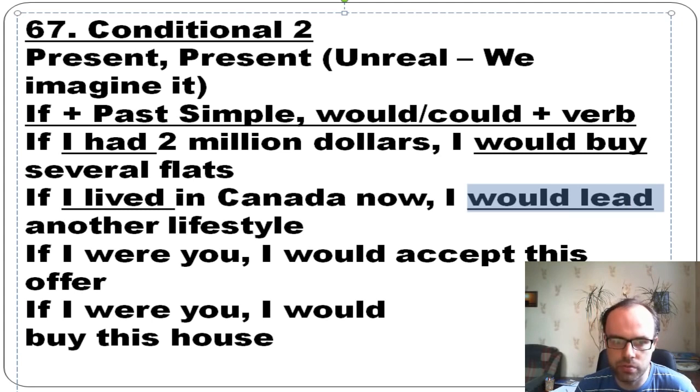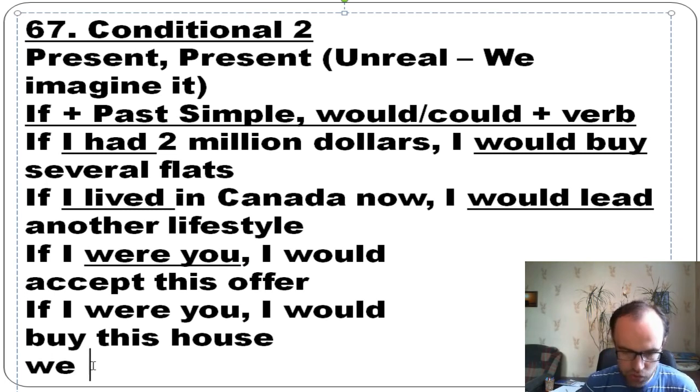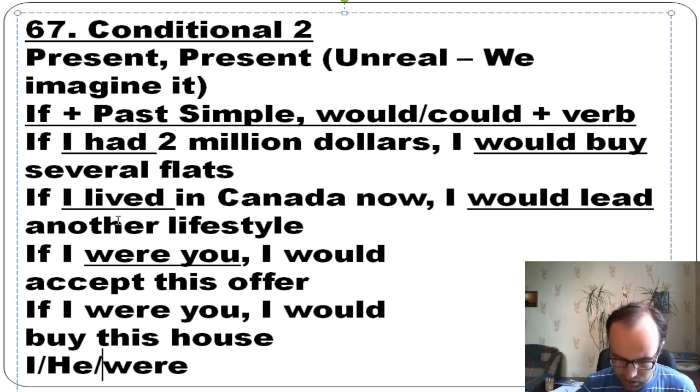I would lead another lifestyle. Would plus verb. Okay, if I were you, but I'm not you, I would accept this offer. And you know that we use were, so if you use the second conditional, you use were with I, he, she, it, we, you, they.